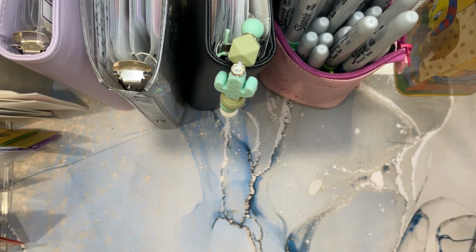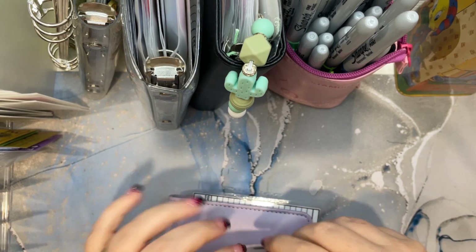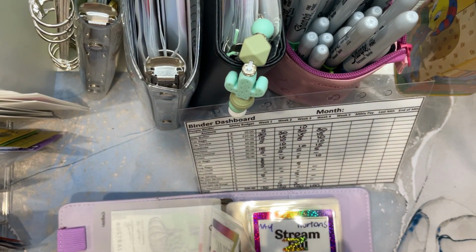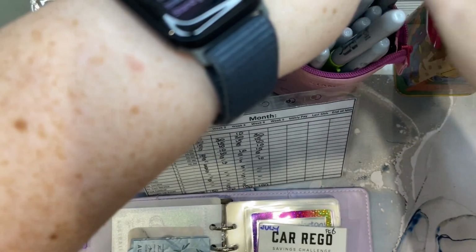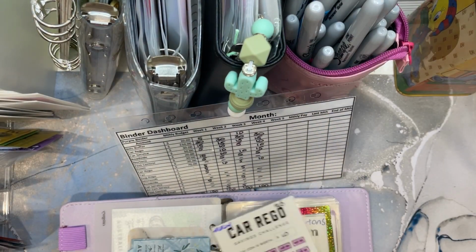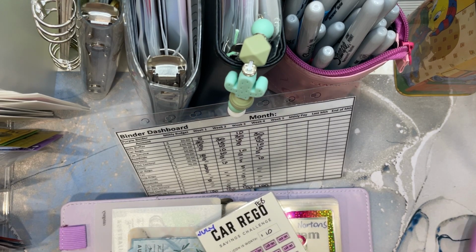Right. Now I think we should have, is this $100? Hope so. 20, 40, 50, 60, 70, 80, 90, 100. Yes. $100 for this. And we are going to... Oh, where's the purple binder? Did I put that back in? Oh, no. There it is. We're going to stick 40 in this one, just so I can finish off the tracker.